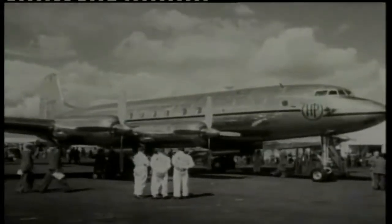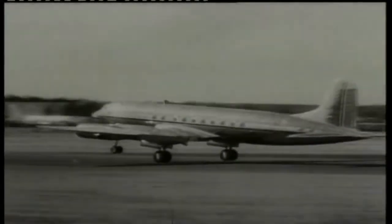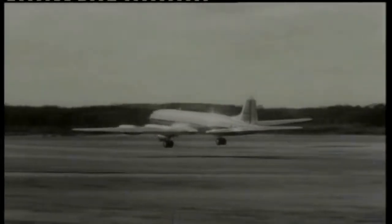The Hermes 5 from the Handley Page stable, a pressurized 40-seater, again powered by turboprops. With a full complement of passengers and 3.5 tons of freight, it can fly 2,000 miles at 330 miles an hour. Another aircraft with an outstanding performance.